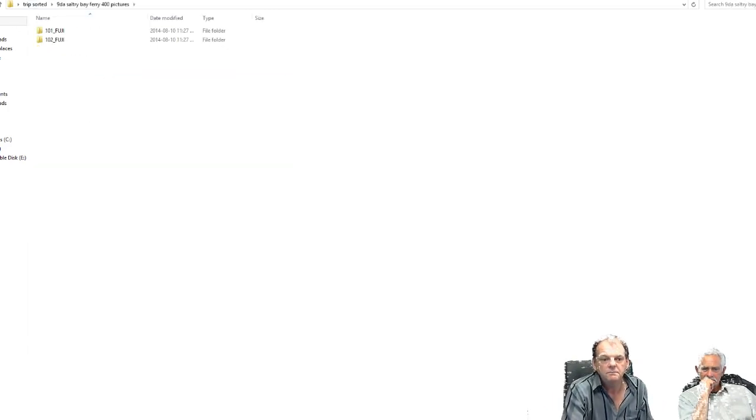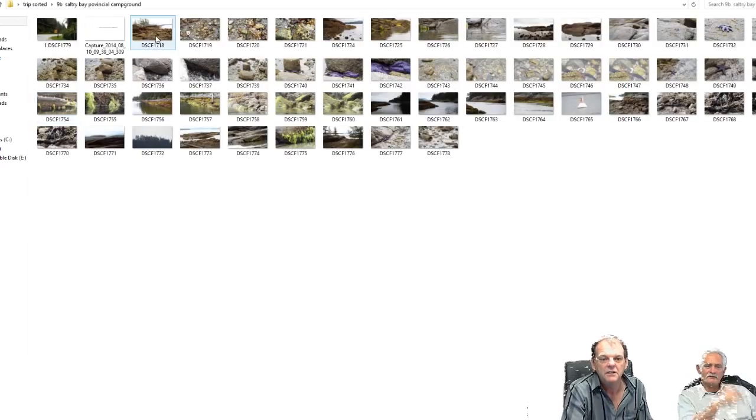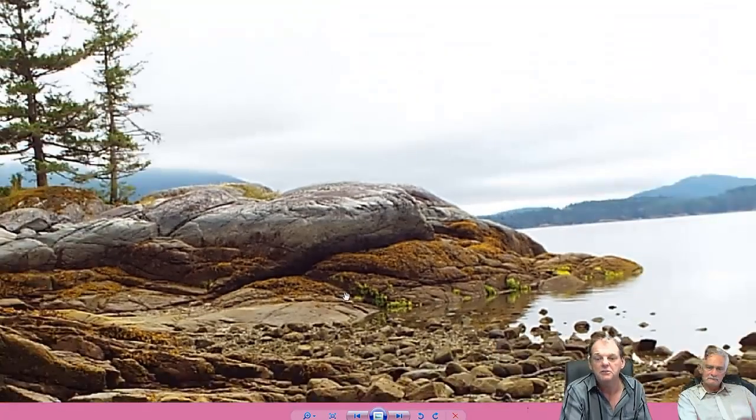Hang on, folks. We got a lot to get through yet. Salty Bay Provincial Park Campground. I missed that one, did I? I think so. Yeah, we jumped past the campground because that was the next one. This is the Salty Bay before you get down to the ferry.